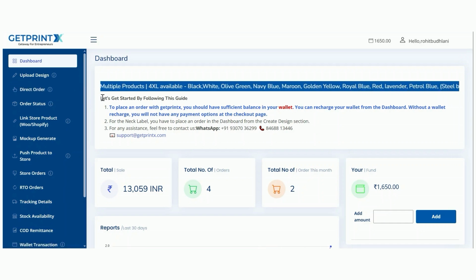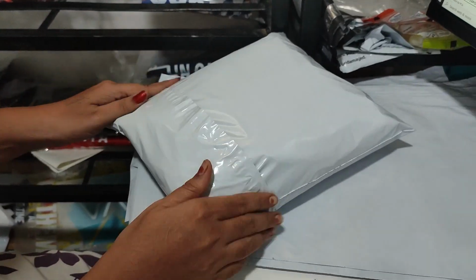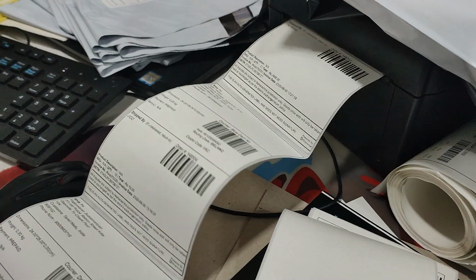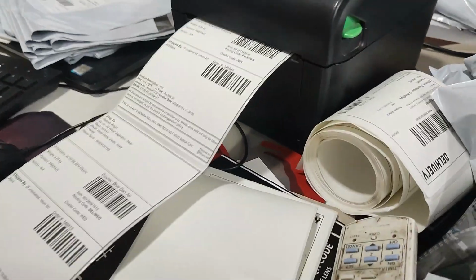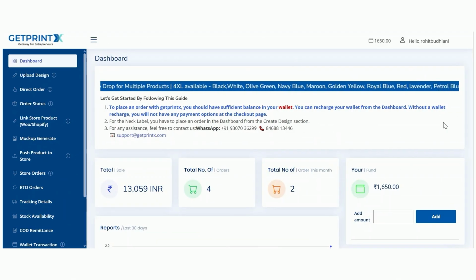Apart from this, we offer free branding on the package labels. Whatever label you send to us, we stick it on your package. We use white courier bags while packaging and add your customized label to it without any additional charge. So the customized label is free of charge, just to make sure your brand stands apart. So in this way you can order customized branding material for your brand.